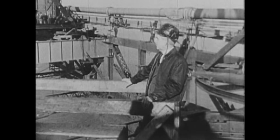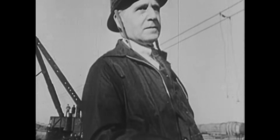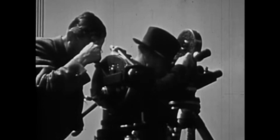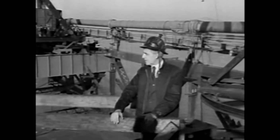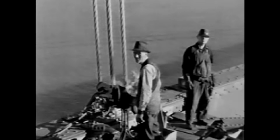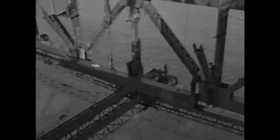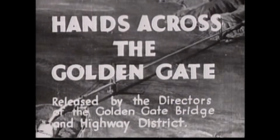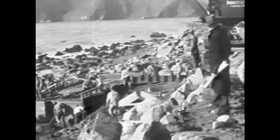As the project continued, designer Joseph Strauss made sure that the drama of the bridge's construction was played out before film and newsreel cameras. And I think that was for two reasons. One is that it was a tremendous engineering feat, and it was an interesting project to watch. But on the other hand, we also had a chief engineer, Joseph Strauss, who understood the importance of public relations, and he understood the power of the media to get people excited about a project, so he was very open to having coverage.